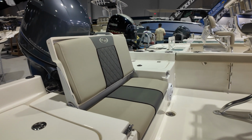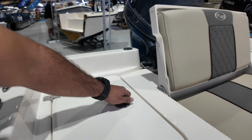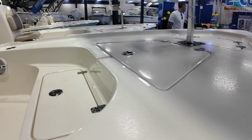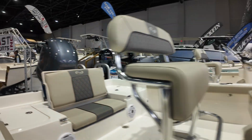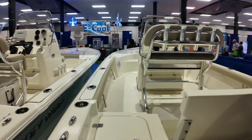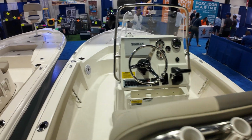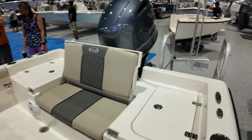You got flip down seating so you can still get the family on there. You got access right there to your bilge, little storage. That should be a live well just like the other one. The storage. Let's go in here real quick. Little 18 foot Bay Reef. This might just fit in the garage. So it's convenient. You get this in the garage, it's convenient. 50K brand new. Bay Reef.